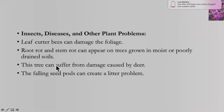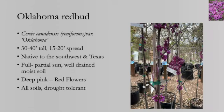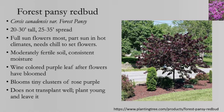Deer can damage the trees by rubbing up against them. The falling seed pods can create a litter problem. So that is a presentation on the redbud trees that are available. Just recapping them real quickly. The Eastern redbud, tall, pink flowers. The Oklahoma redbud, tall, deep pink to red flowers. The Texas redbud, only maybe 20 feet, but purplish red flowers. The Mexican redbud, smaller still, pinkish to red flowers. The Forest Pansy, that's going to be a tall one, but look for that beautiful foliage when the blooms go away in the spring.